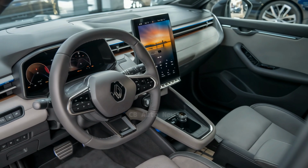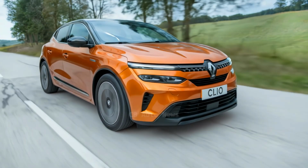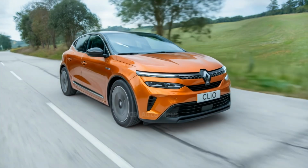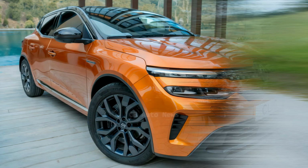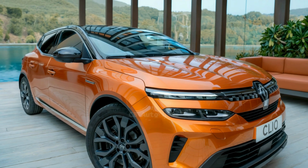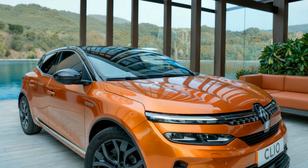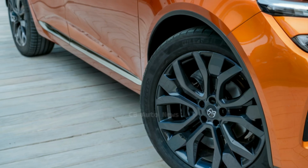Still, for a car starting at under £20,000, it's a solid effort. The design is cool, and the layout is simple and practical. When it comes to tech, Renault keeps it simple, depending on which trim you get. Lower trims come with a small basic infotainment screen and a very simple driver display. It gets the job done, but it won't wow anyone.